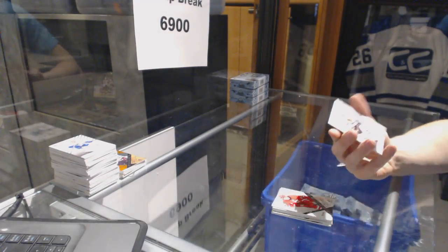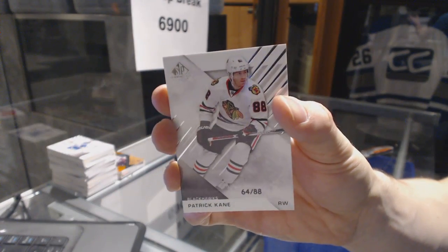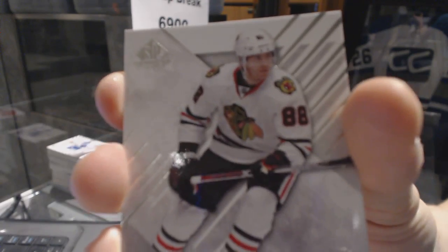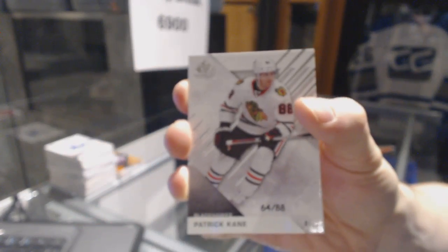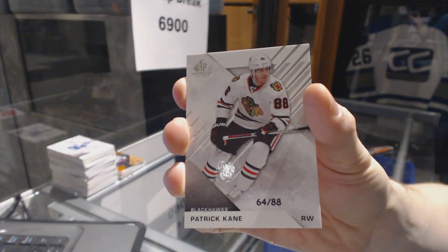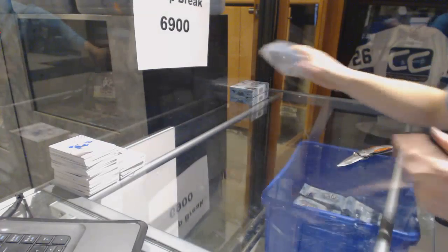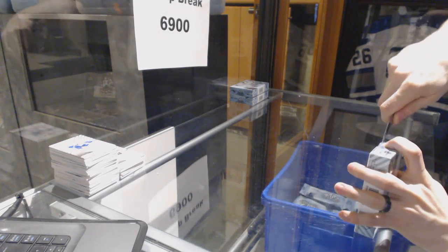And we've got a base card, numbered 64 of 88 for the Chicago Blackhawks, Patrick Kane. 64 of 88 base card for the Hawks, Patrick Kane. All right, box 8.